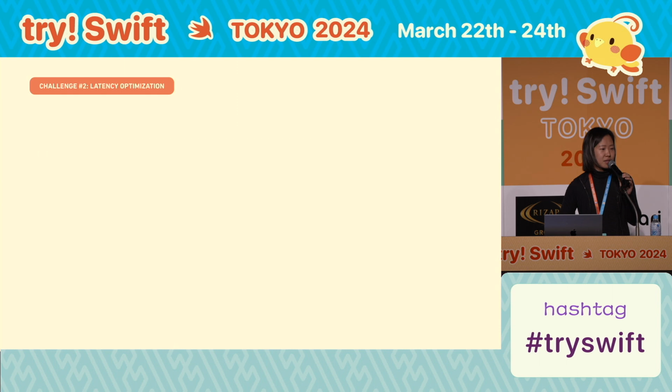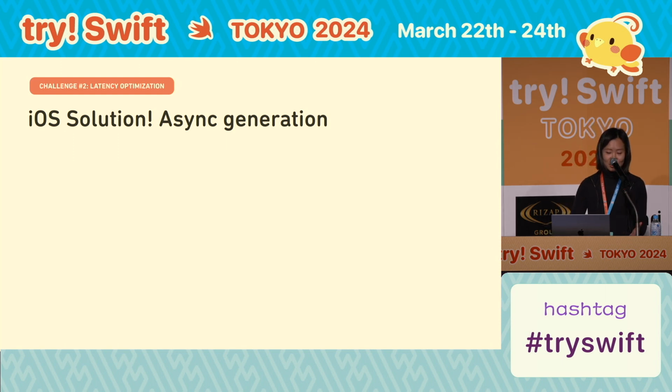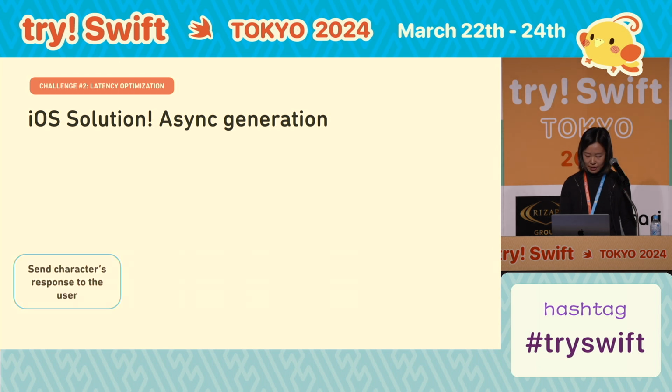So the classical latency solutions are great, but is there anything we can do on the iOS side? So the answer is actually yes. We asked ourselves what can be done in parallel while generating the list of helpful phrases. Can we give as much time to the generation as possible? My team came up with a creative solution.